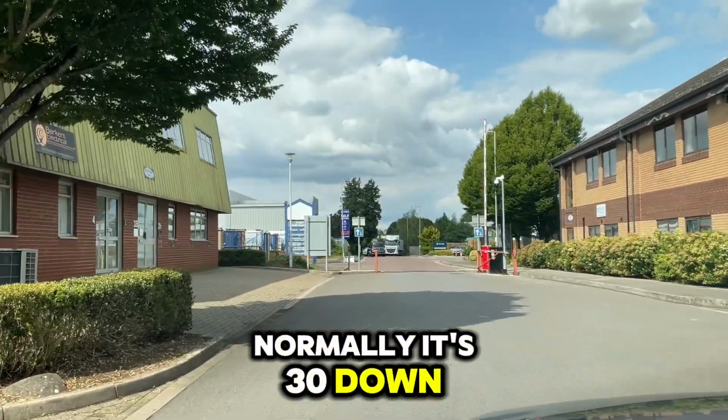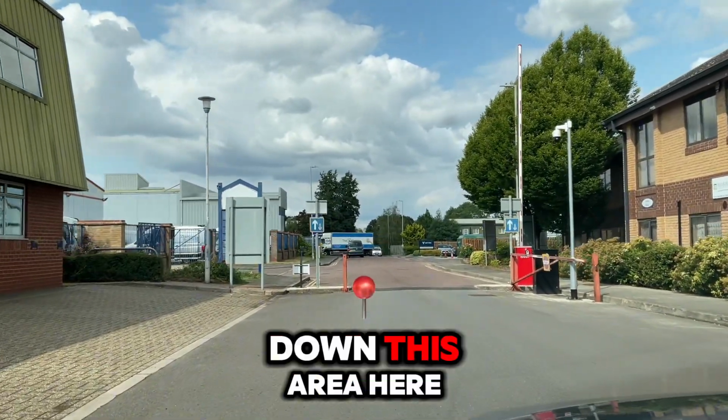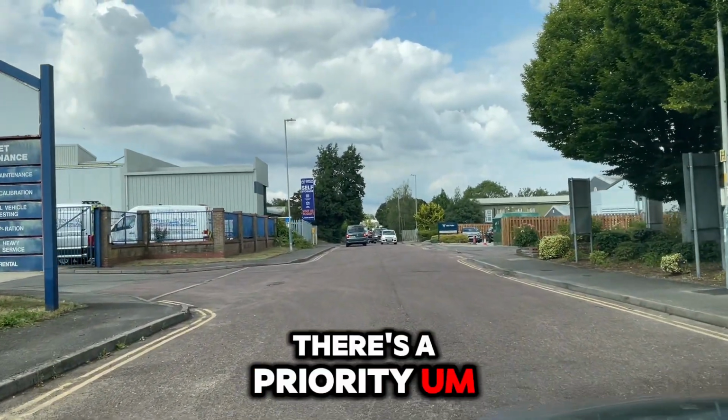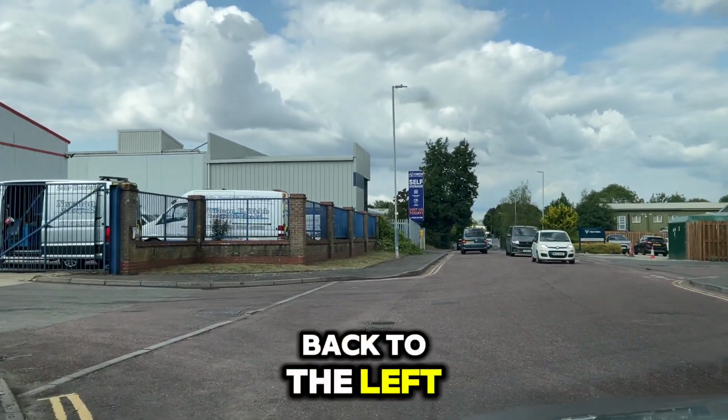Normally it's 30 down here, but I wouldn't do a 30 because it's not safe down this area here. Okay, there's a ramp coming in. There's a priority system going, checking center and the left to go back to the left.